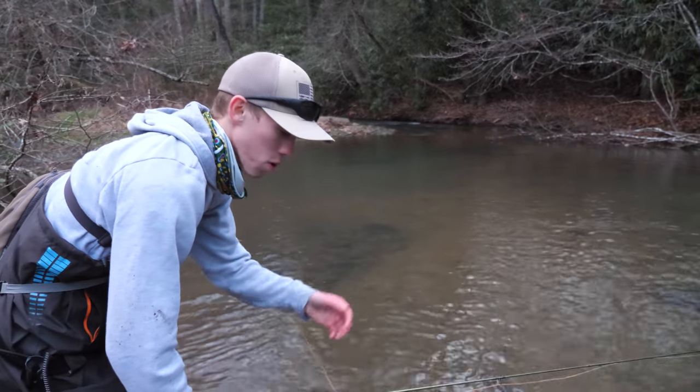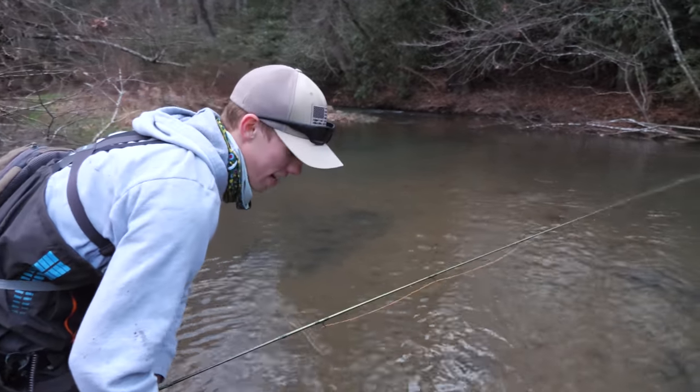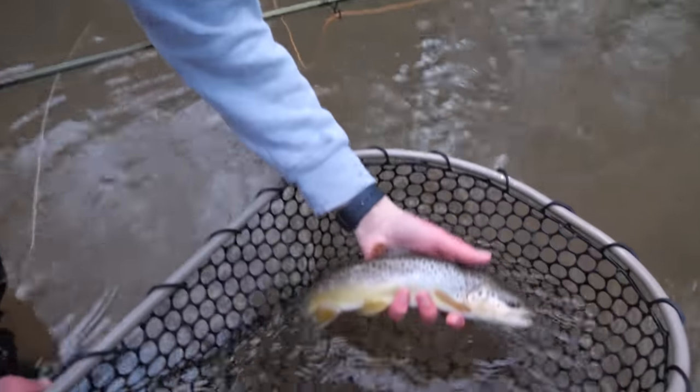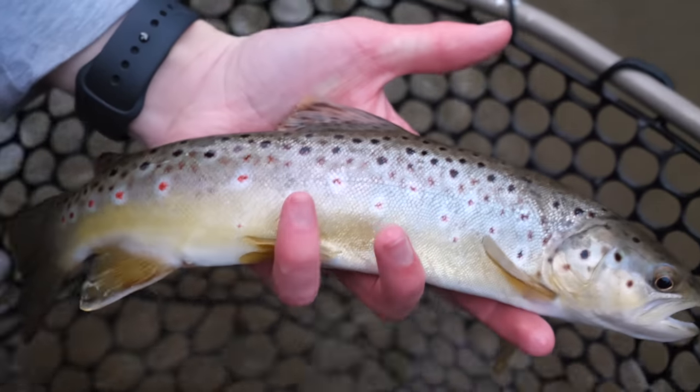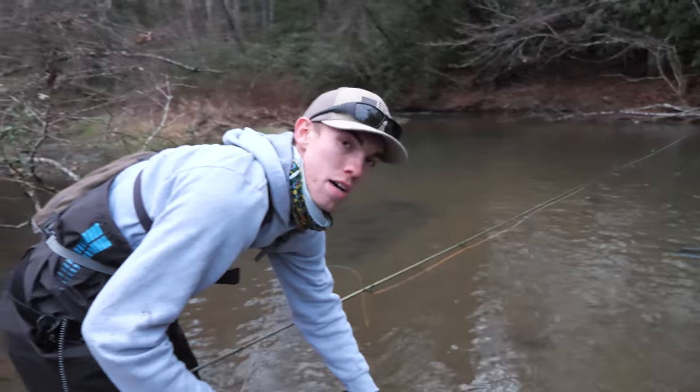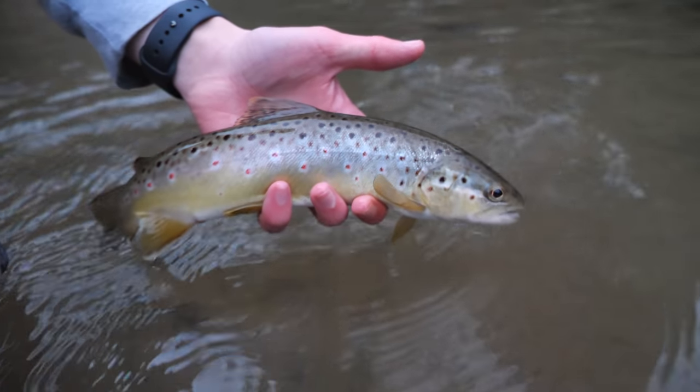Alright guys, this is probably the last hole where a ton of fish. I just caught it up in there and this is probably the biggest trout of the day. It's kind of skinny, but really long trout. Not a giant, but he's a decent fish. I'm gonna get a release on him and maybe John can get one last one before we get out of here.